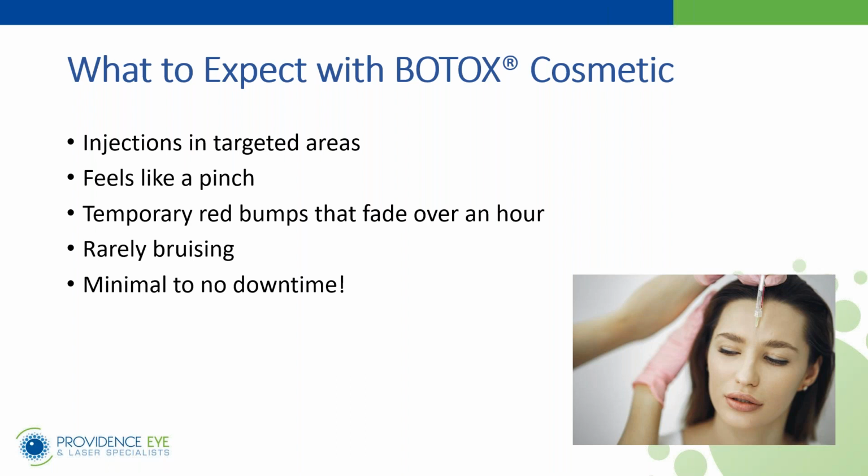Please don't massage those bumps. That medicine is placed in a very specific area, and we don't want it to migrate elsewhere and work on a different muscle that was not intended. Rarely you may notice bruising, and this has minimal to no downtime. So you can even come in over lunch. We do these injections, pick up lunch on your way back to work, easy peasy.